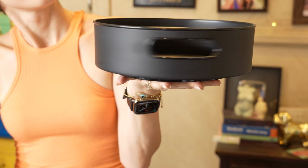So today we're trying something different. We are testing some storage solutions from Amazon, like, you know, space saving things. Let's go.